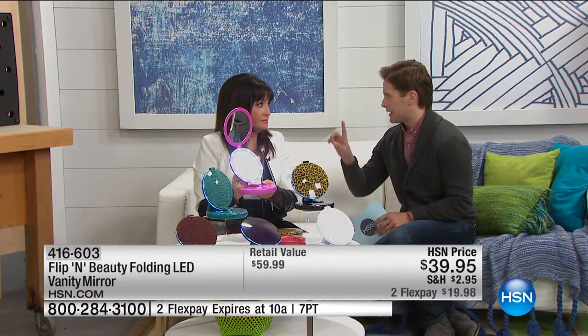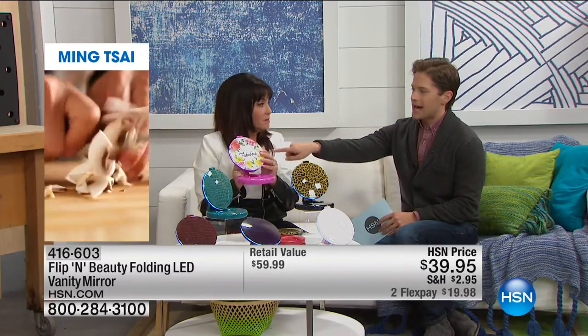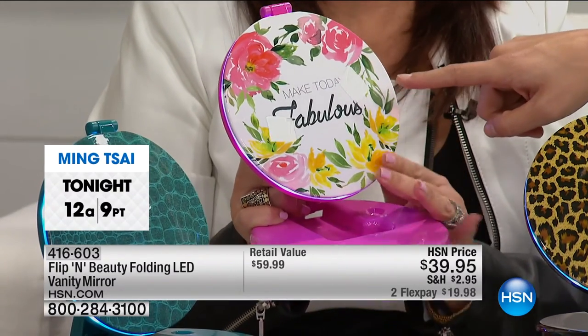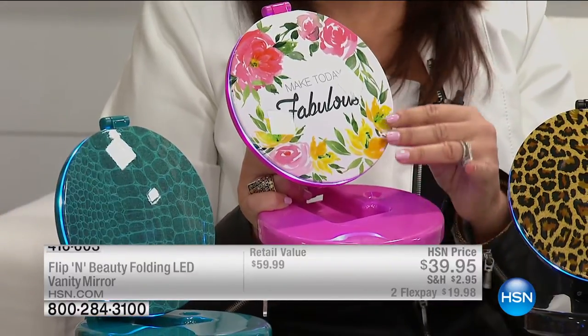I think you've got to come up with a whole line with messages on the front. It's inspirational. Imagine taking that out of your handbag at work, every single day. Imagine giving this to somebody you love who's recuperating or recovering or going through a tough time in their life. It's emotional. Today, only $20 on Flex. That's for this hour and this hour only. If you love to break up those payments, it's a great time to purchase. Your batteries come with it, and really, sky's the limit.